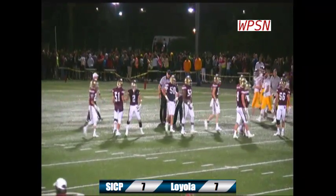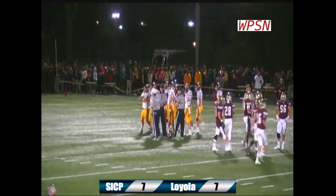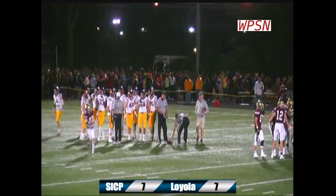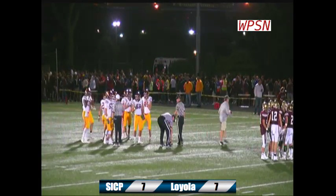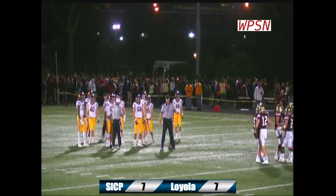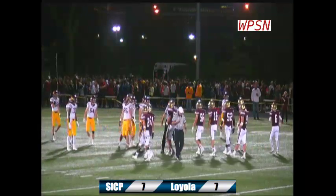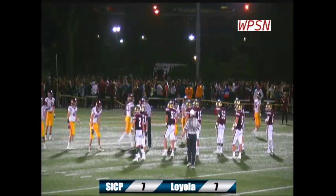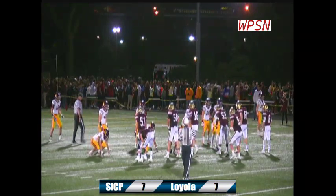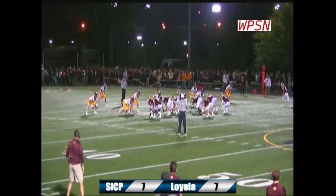All right, Ignatius is back on offense with even better field position than they had last time. Let's see if they can take advantage of this and score. All right. Ignatius is lining up in its normal set again. Let's see if Ignatius is going to go for a pass play to catch the Ramblers off guard, or they're going to go for another gut run.